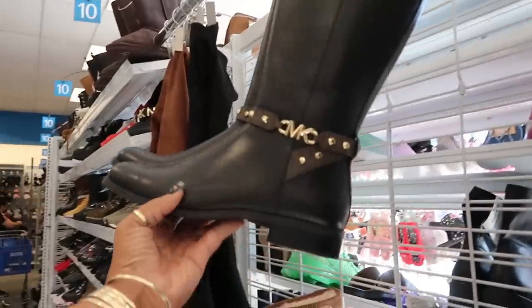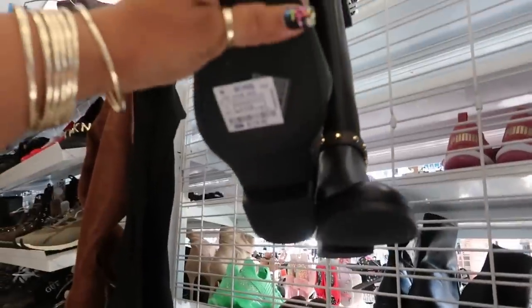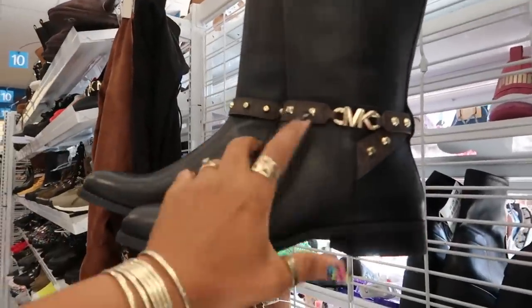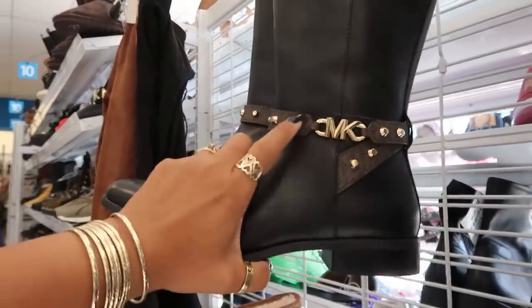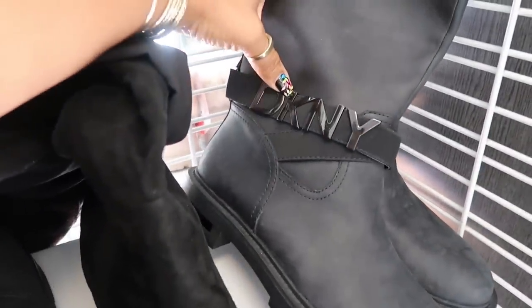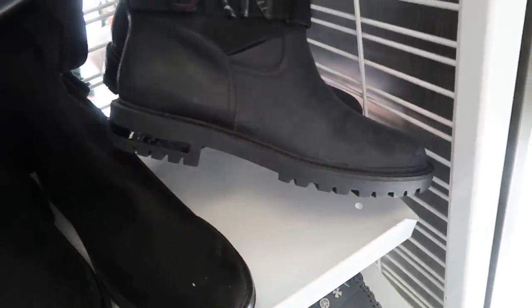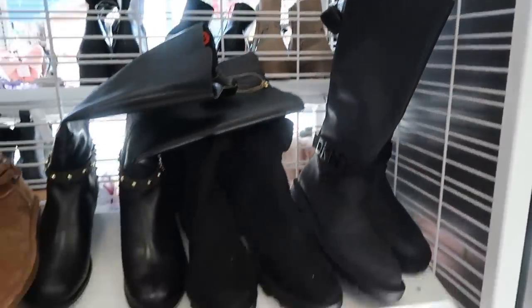You got these Michael Kors boots. Let's see. $119. That's not bad. I like the little studs on that. I think I've seen these. Yeah, those are those DKNY boots right there. How much were they? They're pink tag now for $48. That's not bad. I like the style of them. They're real heavy though.